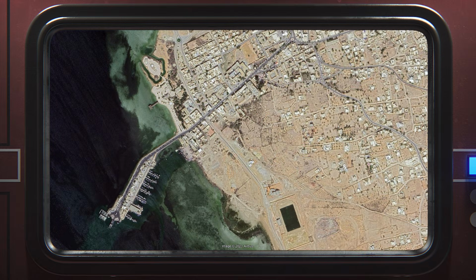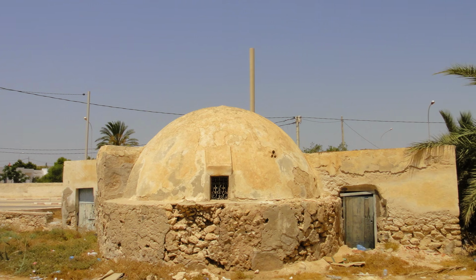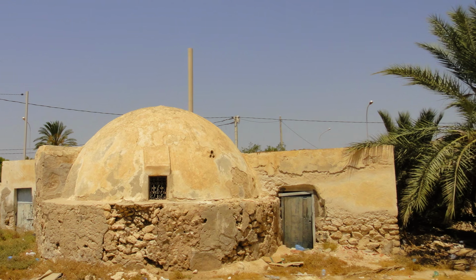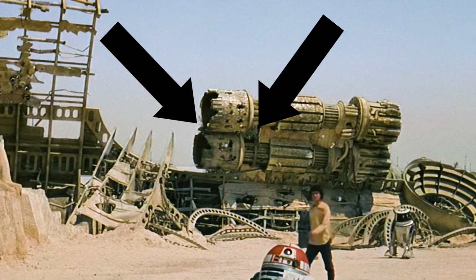The location is a mere half-mile from the ocean, which should bring to mind that the real-life Tunisia locations aren't quite the same climate as the planet they're depicting. Ajim, Tunisia is a fishing town, and while it's pretty arid, it's also a lot greener than Tatooine ought to be, which is why if you look closely, large set dressings like this wrecked starship are actually hiding background trees.